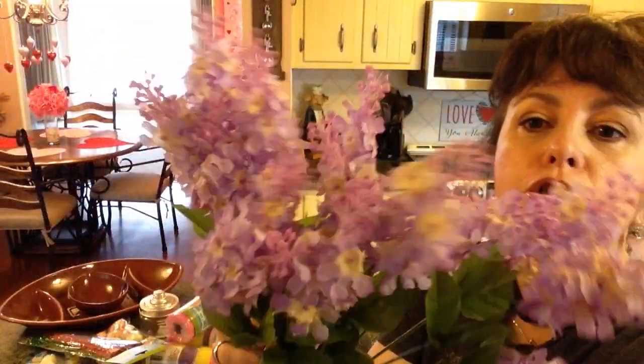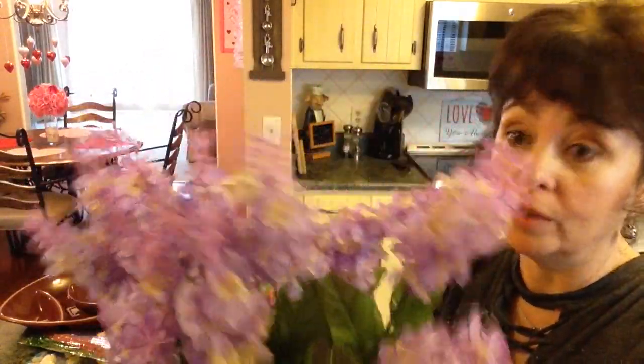Knock that one off, have to fix it. They are so beautiful, and they look so real. I love pink and purple, so I really love this purple. So that definitely brings my haul to a conclusion.